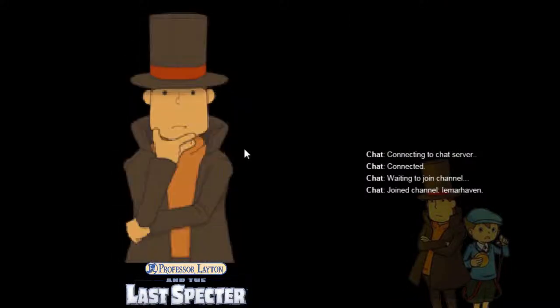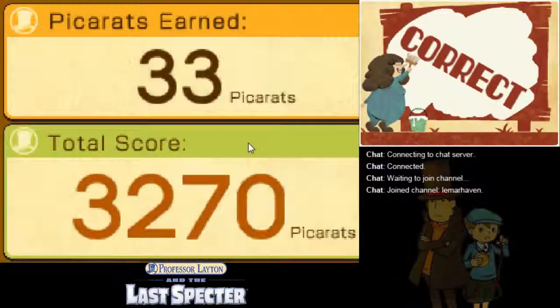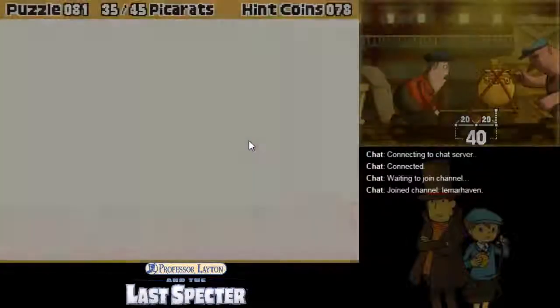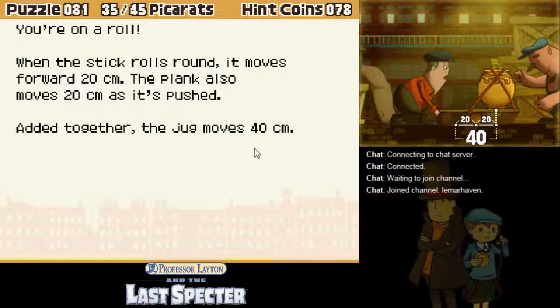This took some creative thinking. Yeah, okay. Because the thing is moving with it. No puzzle is without an answer. Of course, that makes sense. Gotta roll! When the stick rolls around, it moves forward 20 centimeters. The plank also moves 20 centimeters as it's pushed.